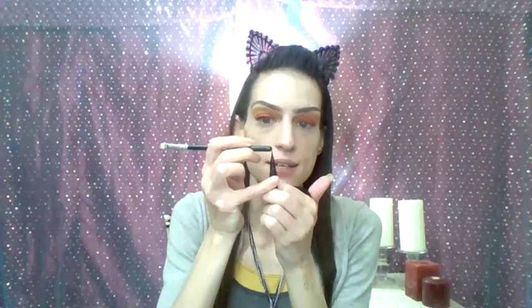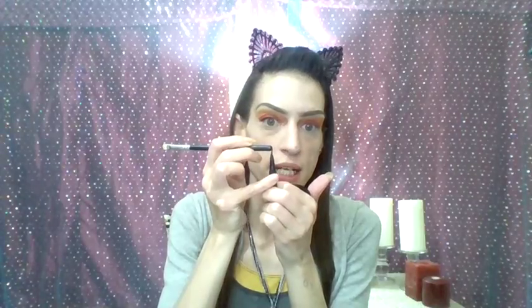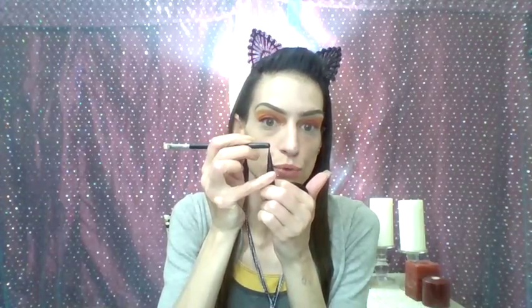Destiny, this is the NYX Epic Ink Liner. It is a felt tip, but I don't want to touch it with my fingers. But if you can see the end of it, it moves really, really good. It allows you, I can almost just lay it on my lid and bam, a cat eye, no problem.